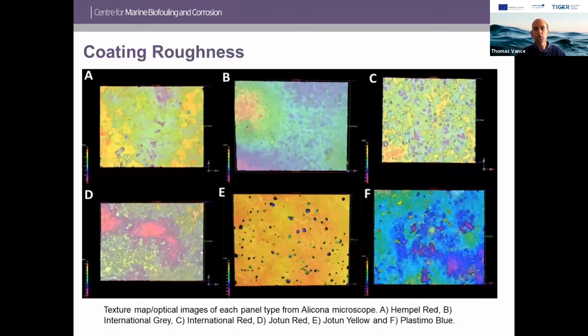So we did some work on coating roughness. We've already heard about roughness and how important that is. And I think it's just worth pointing out that when you're looking at coating selection in this first instance, the time zero coating roughness can vary quite considerably depending on which scheme you choose. So it's always worth bearing that in mind. There are trade-offs even at the cost stage, but also the performance of those coatings right from time zero.